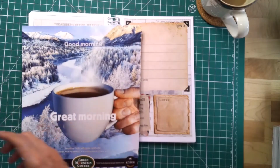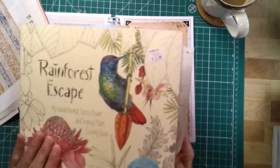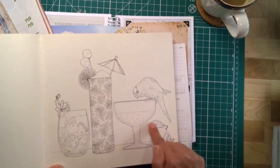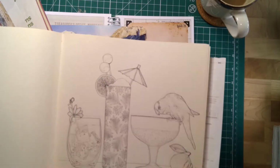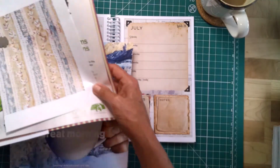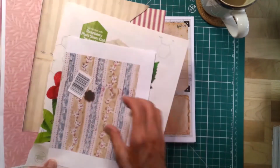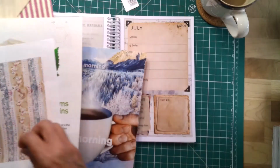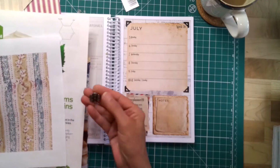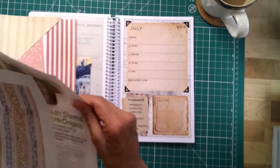I have this water here. I also have this book, a coloring book that I've never used, that has these glasses of beverages, which I wish I had one right now. That's also something wet. I just picked out some things with stripes that I may or may not use. I have a barcode. Oh, something silver. So I had this little metal element that I thought maybe I would use. I don't know. I might change all this.